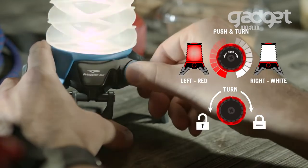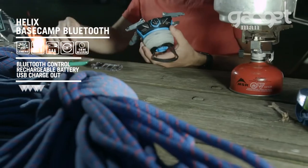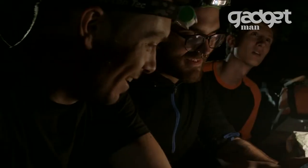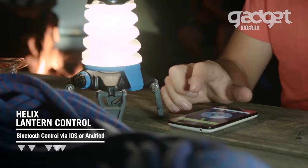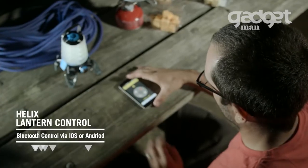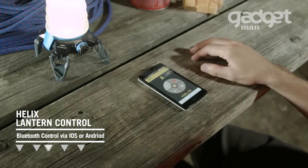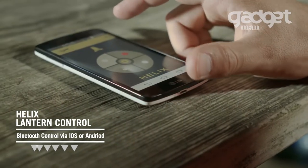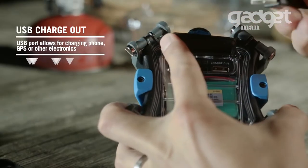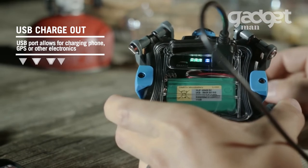At the top of the series is the Helix Basecamp Bluetooth, which runs on a rechargeable lithium-ion cell and offers the option to use 3 AAs for backup. The Basecamp Bluetooth also allows remote lantern operation without having to leave your tent or bunk. The Bluetooth application, called Helix Lantern Control, is available for iOS and Android and allows for full lantern control even without cell service. The rechargeable and Bluetooth lanterns even allow you to charge USB devices from their internal battery.